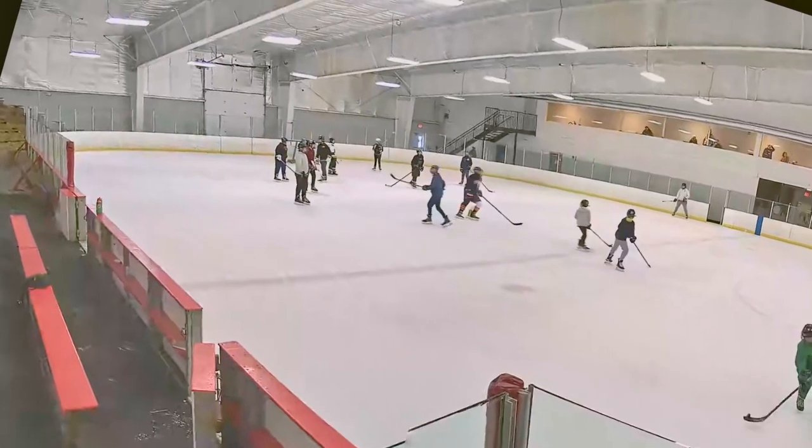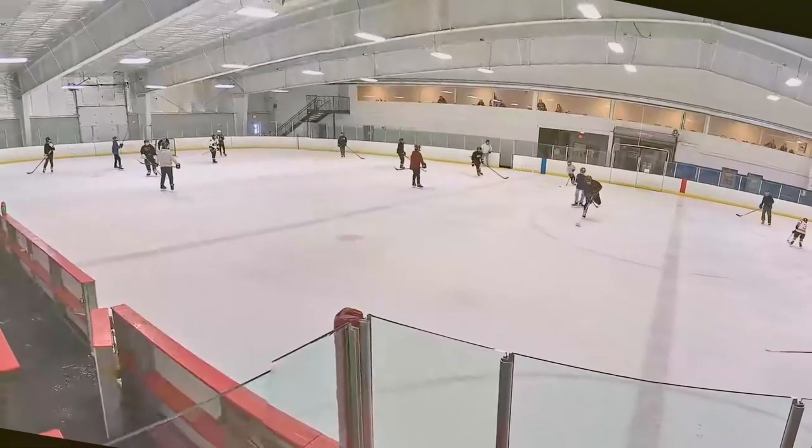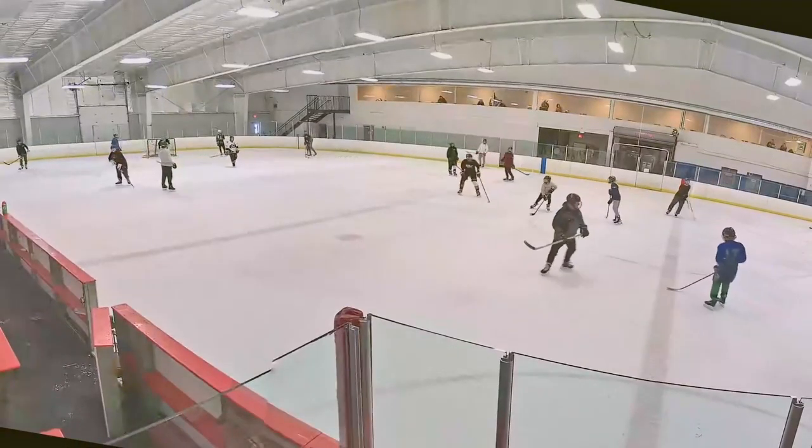Look at this kid. Look at him, he's keeping it in the zone. Oh, my God. He's using the blue line. Oh, wow. It came out there, but.